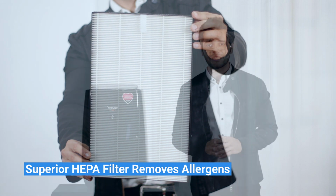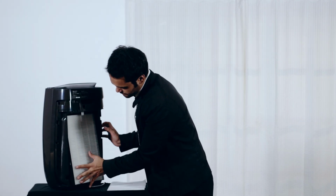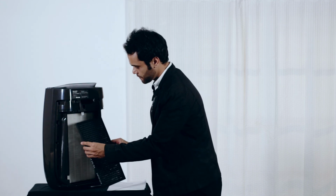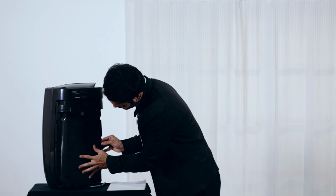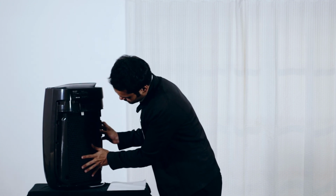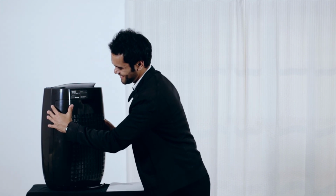So, if you're allergic to things like pollen, dust, mites, mold, or mildew, then this will be greatly useful for you. Alright then guys, let's put it all together and test the air purifier. The Smart Air Purifier is now ready to operate and purify the air. But before we switch it on, let's take a look at all the quick buttons on the air purifier and learn their functions.